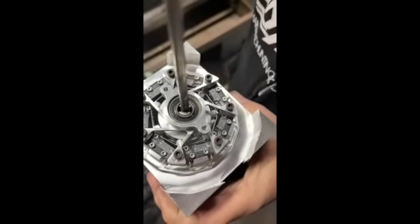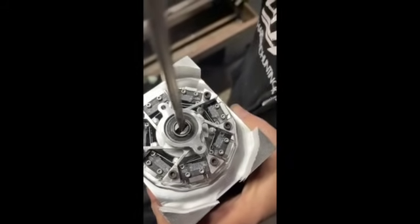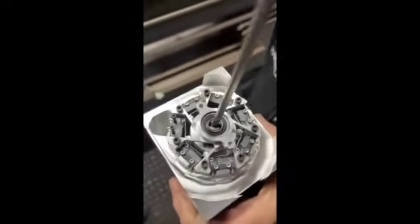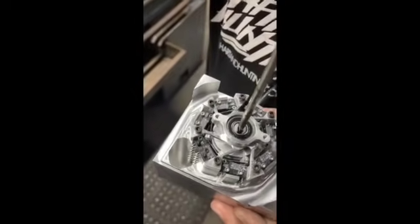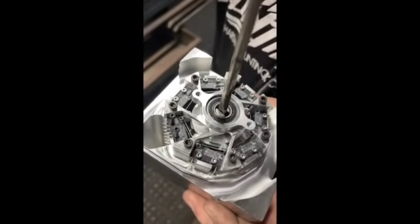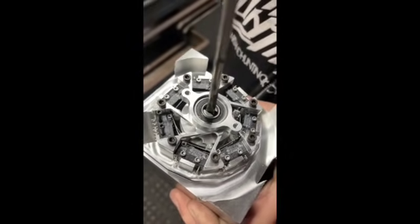First gear, second gear, third gear, fourth gear, fifth gear, sixth gear, 7, 8, 9, 10, 11, 12, neutral, full neutral in the box, ready to go again.